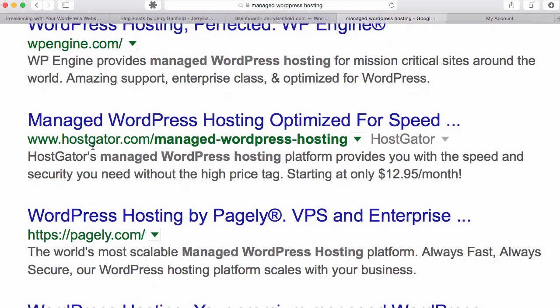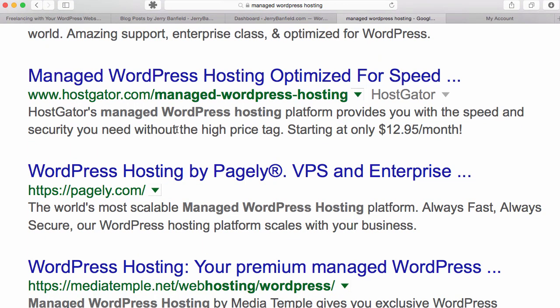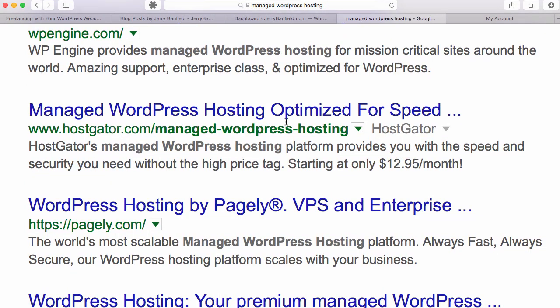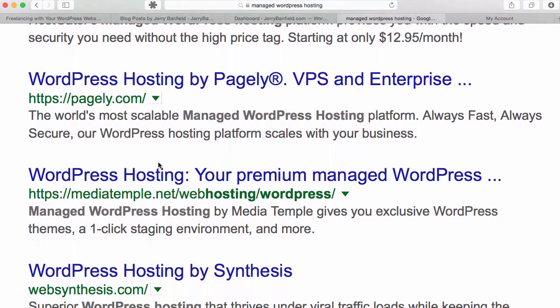I had HostGator before for a dedicated server. It worked really good, and it was $4,000 a year. So that's why I switched over to GoDaddy Managed WordPress. They had a more established managed WordPress history than HostGator. However, HostGator might be better by the time you look at this. I don't know which one's the best.